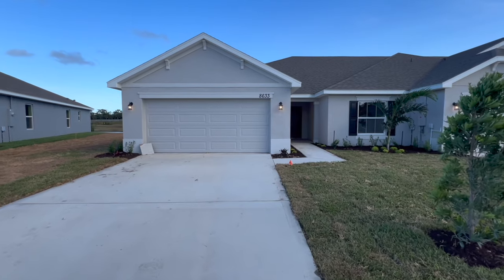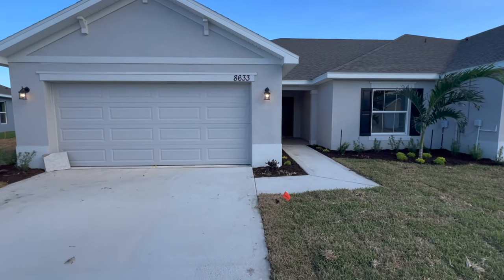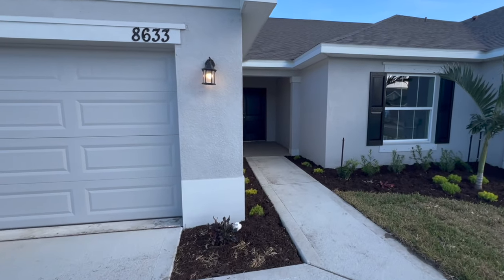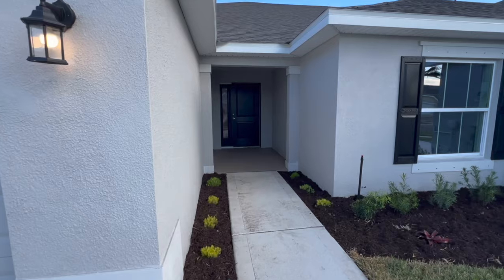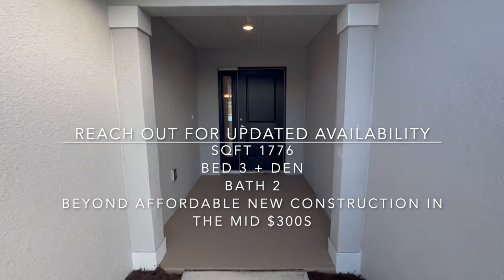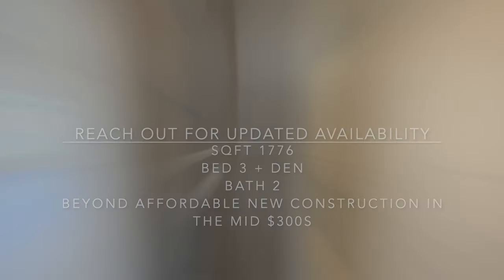So this model is going to give you 1776 square feet under air with three bedrooms and a den, two bathrooms, a two-car garage, and a long covered lanai out back. And although this is a villa, once you walk into the home, it feels just as open and as spacious as a single family, similar in size for nearly $100,000 less.